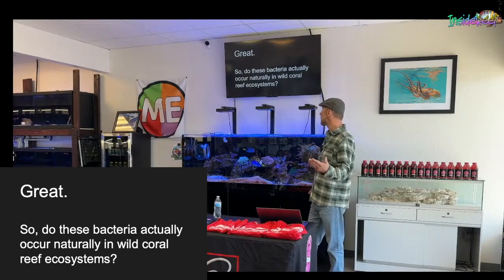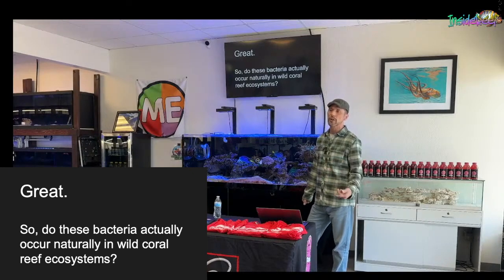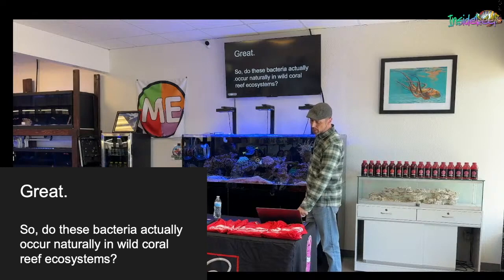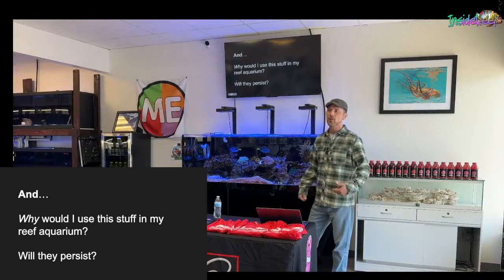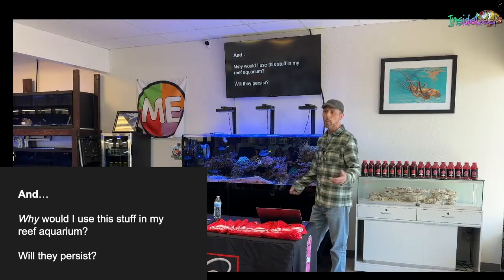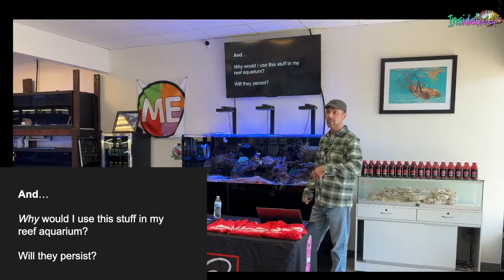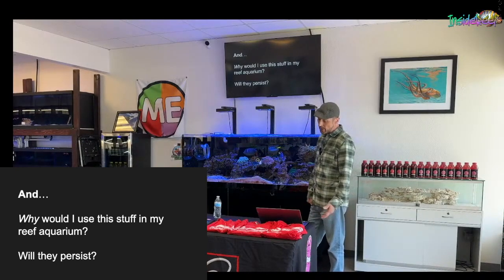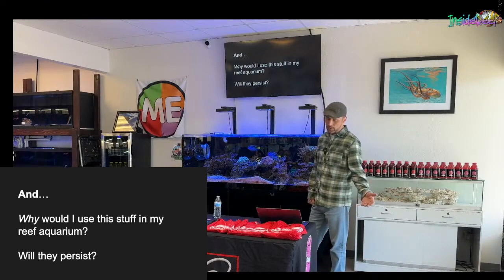And the first thing people usually ask, especially reef aquarists, is do these things actually grow in the wild? Are these actual reef bacteria? We were talking about this earlier, actually. Are they just like human probiotics that people are throwing in fish foods and stuff, or are they actually naturally occurring reef bacteria? And they are. So, why would I put this in my tank?